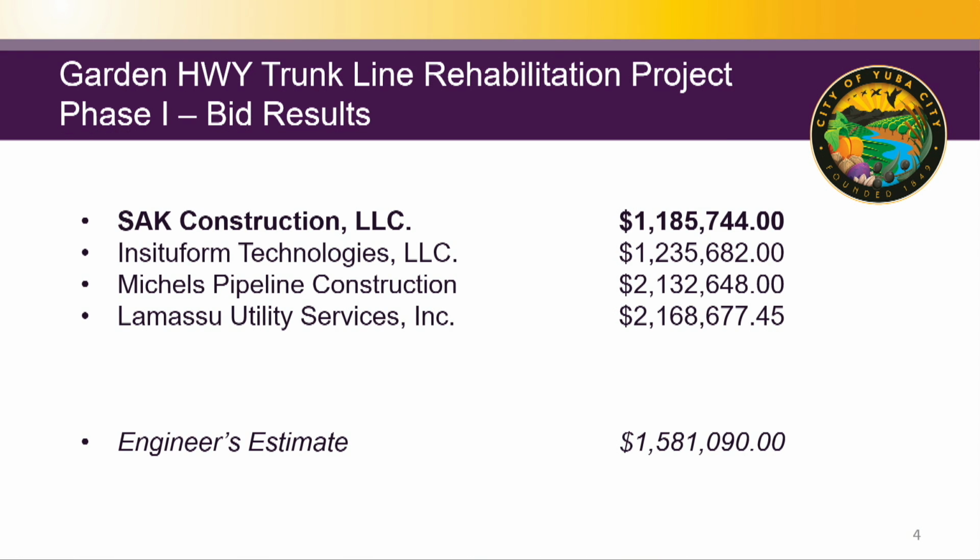So the project was advertised for bids beginning August 2nd, and bids were opened on September 2nd, in which we received 4 bids. You can see that the range of bids is $1.18 million all the way up to $2.17 million, and the engineer's estimate was at 1.6, which is where we always want to be, right in the middle. And so staff is recommending award to SAK Construction.